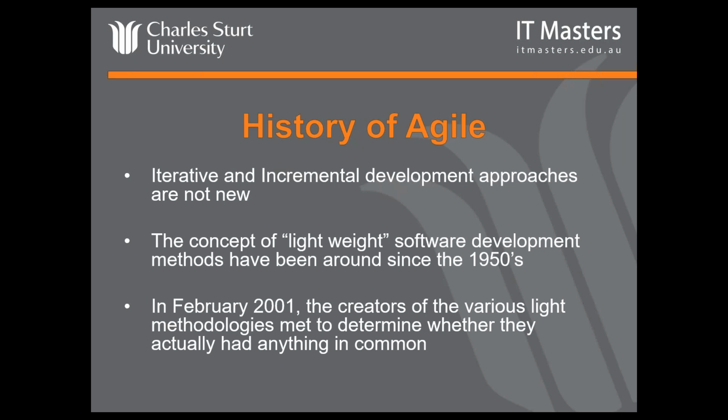So the history of Agile, I mean, again, these incremental and iterative approaches have actually been around since the 1950s. They're nothing new. And I think initially the increase in popularity of Agile was driven by a perception, and there's lots of myths out there, guys. Please be aware of that. But this perception or myth that Agile has minimal or no documentation and follows significantly less formalized processes is absolutely far from the truth.